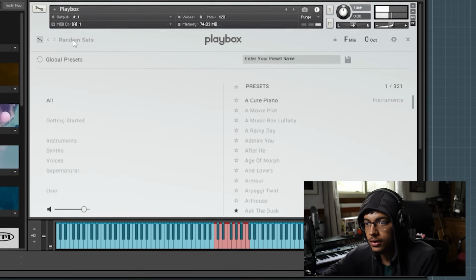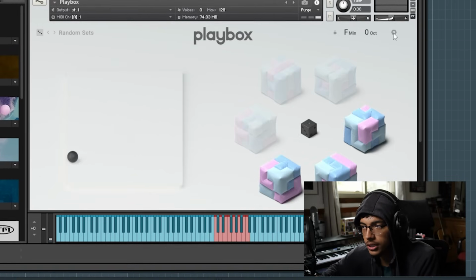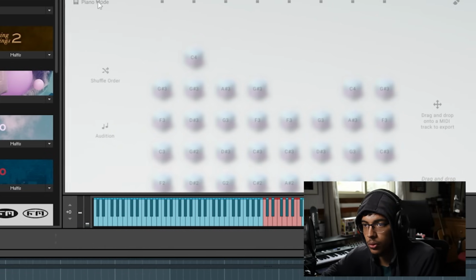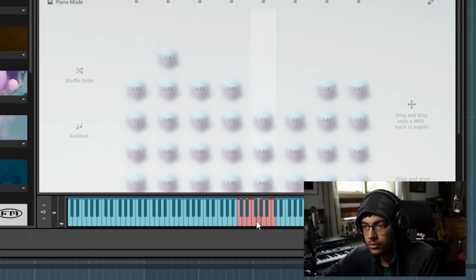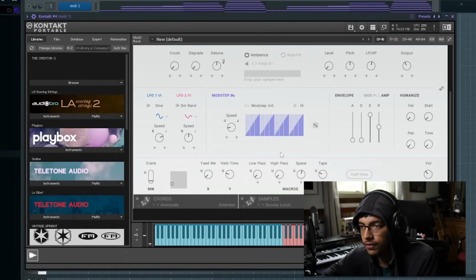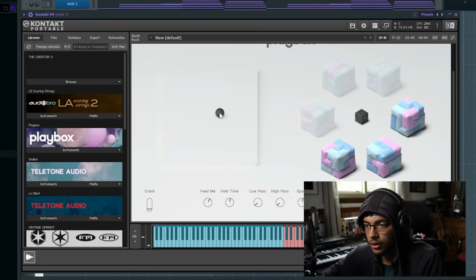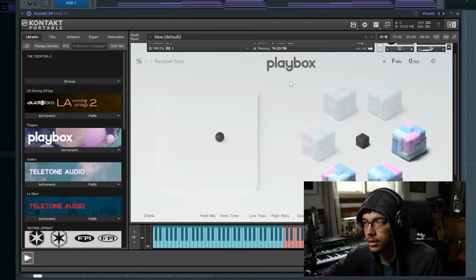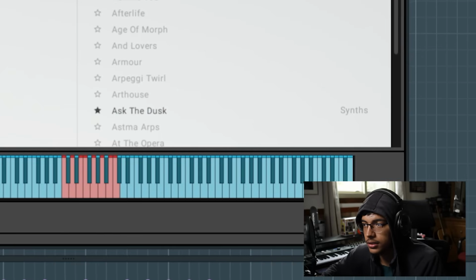And then in here, there's a couple presets you could pick, some little categories, but then there's a whole other section where you can mess with the chords. You could also go in piano mode. Actually, I don't even know what that does. Like I said, it's a little confusing, but if you just kind of practice and study it, there's effects in here, a bunch of effects. There's a lot of settings in here that I haven't even really spent the time to learn and fully grasp, but this contact bank is really, really dope. You can set the key up here. Here's one of the presets called Ask the Dusk.